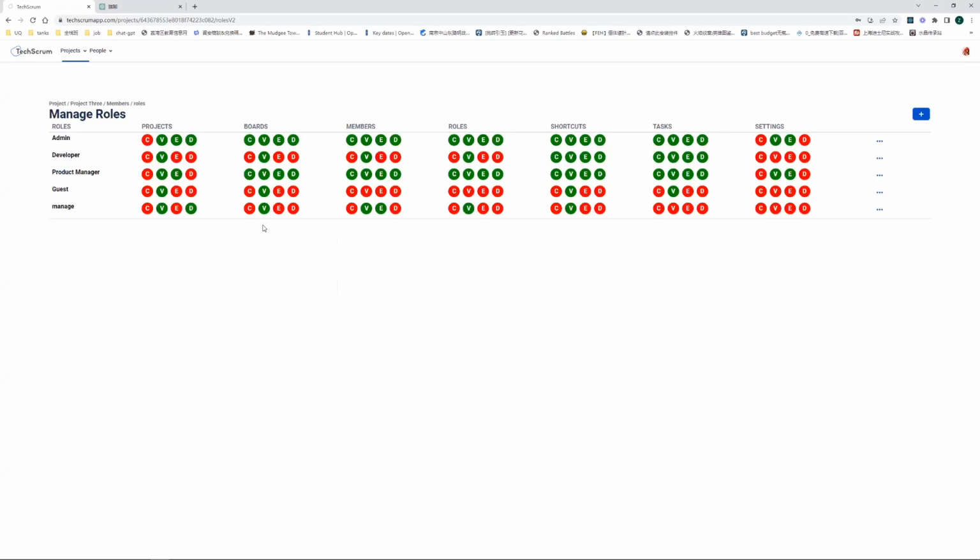After you create additional roles, they are similar to the default roles. You can also edit the permissions, but one difference is that you can delete these additional roles if you are a member who has the permissions. Once these additional roles are deleted, any members assigned to them will automatically have their roles changed to guest. This ensures that they still have access to the project, but with limited permissions. After that, owners and admins who have role permissions can easily reassign roles to these members as needed. So that's it for the members and roles part.